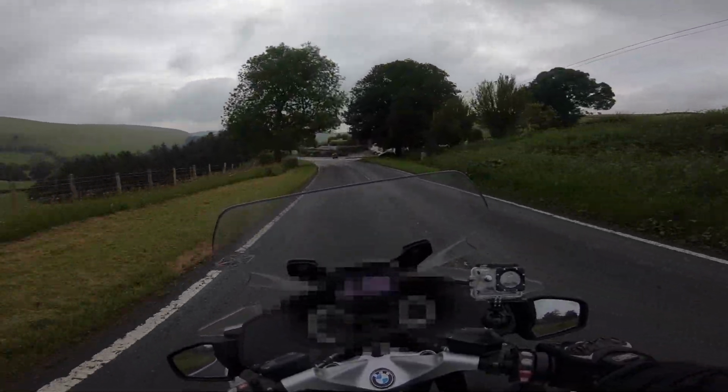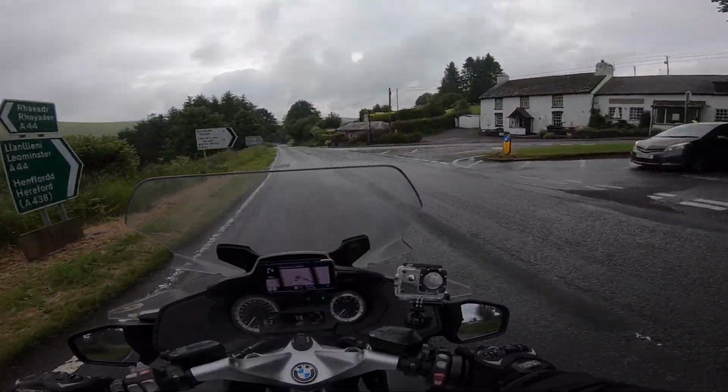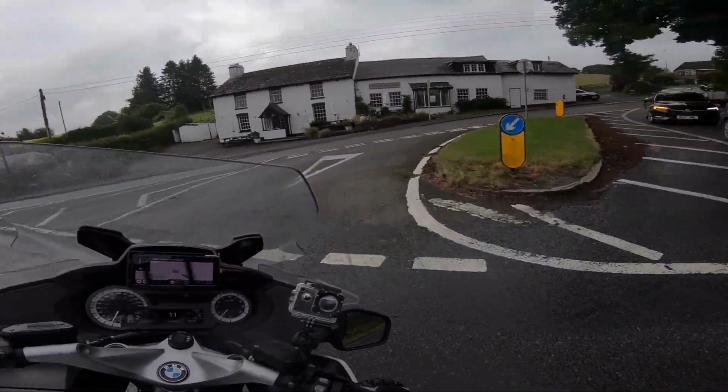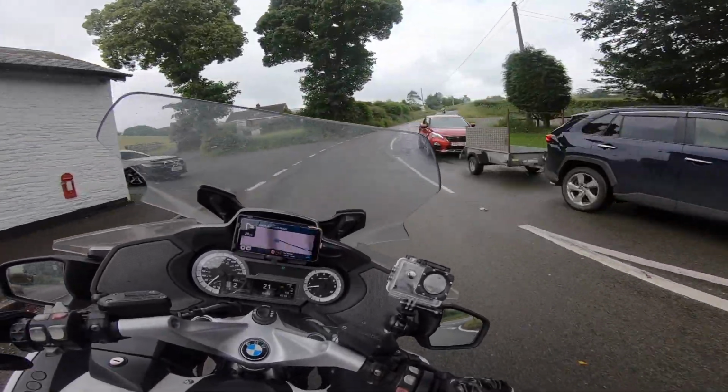After a rapid blast down the A44, we turn off to take the brilliant A481, which goes to a place called Hundred House, and it takes you towards Builth Wells.